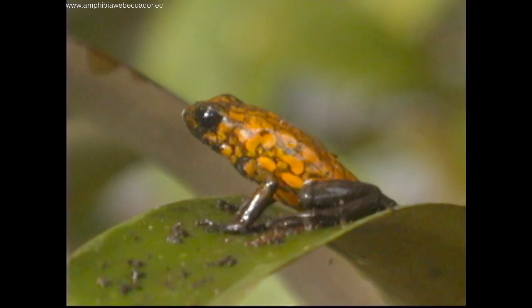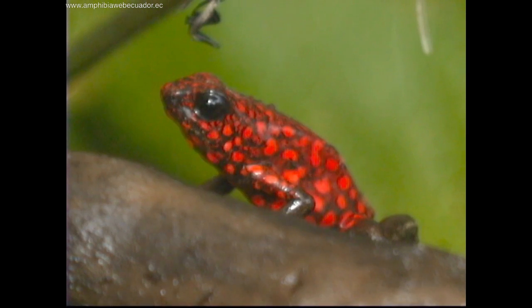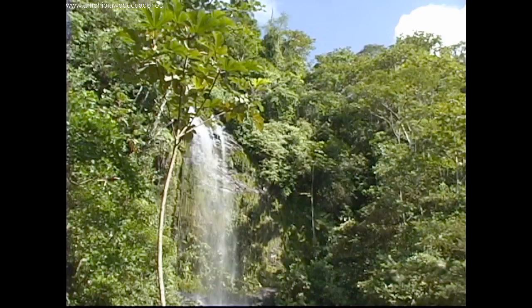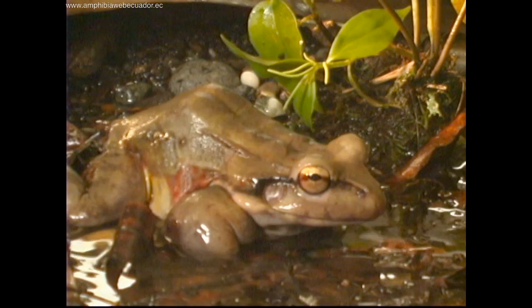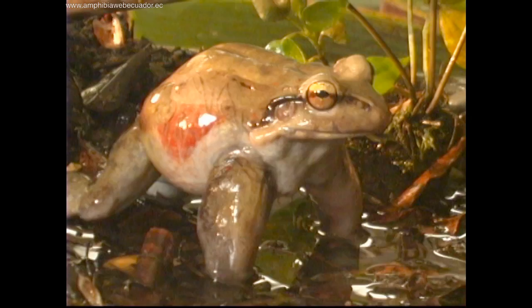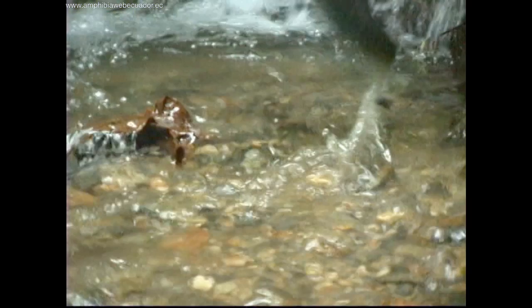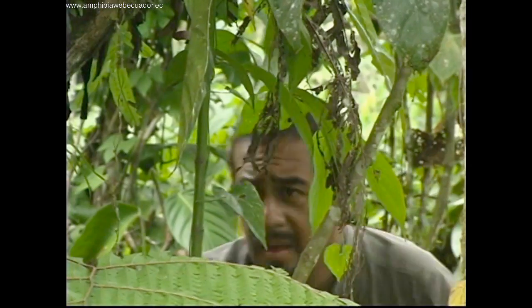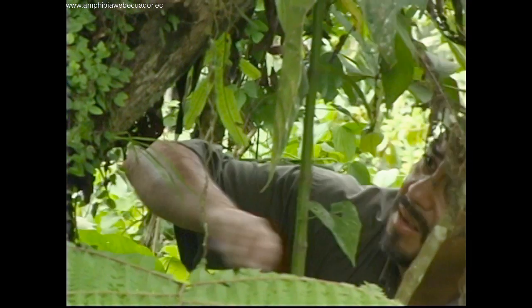Others don't need to hide because they're poisonous and their bright colours are a warning that they're dangerous. Looking bigger than you really are, pretending to be dead, are other survival tricks. And if none of this works, frogs still have the option to escape, which is what most of them do.